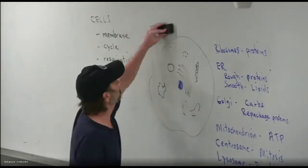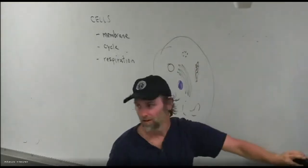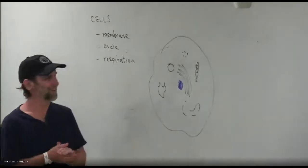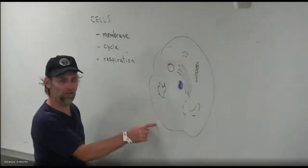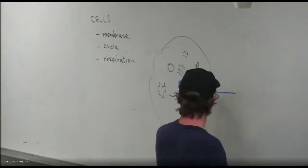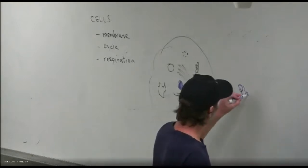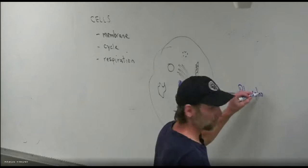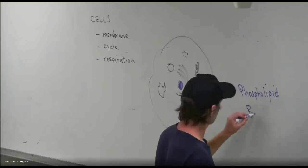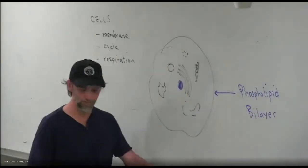I definitely want you to know this membrane, and you need to know what it's made of. It's called the cell membrane or plasma membrane, and it's made from 2 layers of phospholipids.